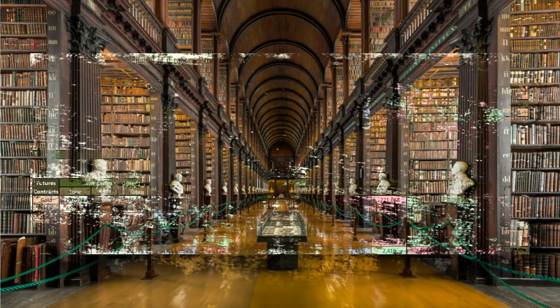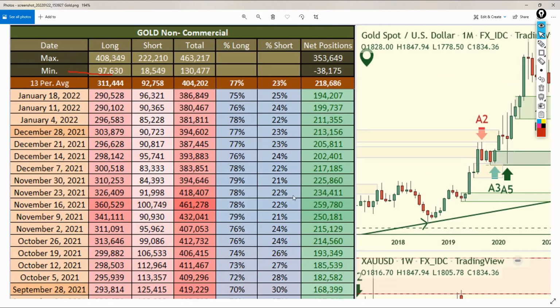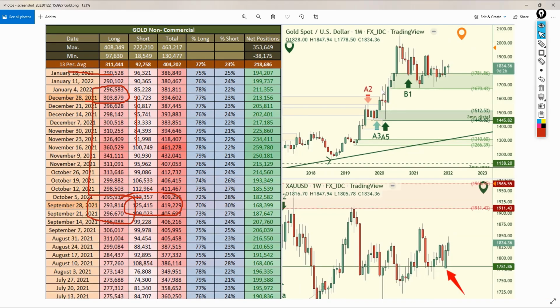Alright, so let's take a look now at gold. Let's see what the banks are doing here. If we look at positions, let's take a look at the longs and short end of things, okay? We see that they were very aggressive back in November, and they became less so, and we're sitting at about 290 right now, okay? During this time, look at shorts, 100 to 96. Not much going on here, okay? So this is since November.